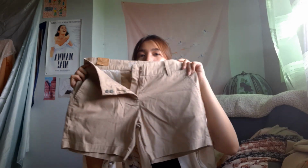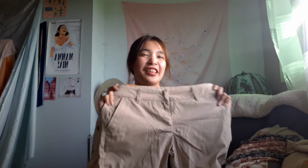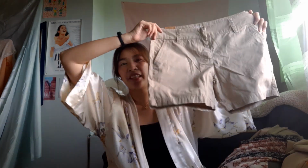So I stuck with the neutral theme. First we have these Bermuda shorts that, when you were young, isn't this all you wore? And when you became a teen, you thought, oh, that's not cool anymore. Well, guess what? It's cool again now. Fashion. Anyway, so yes, these shorts.